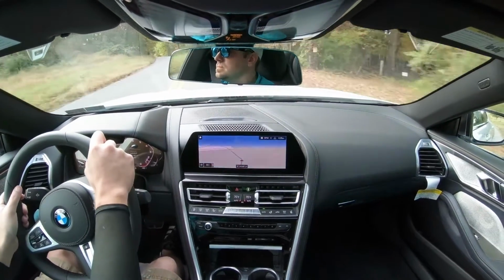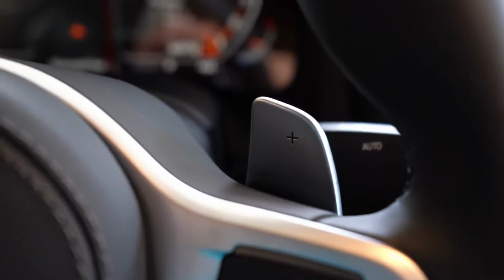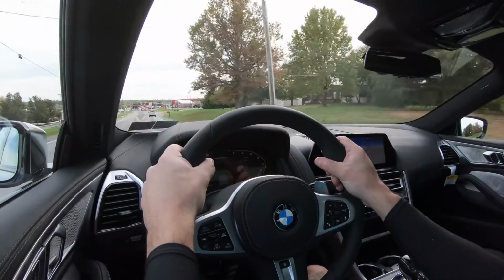But either way, having now mentioned that, let's go ahead and test out the paddle shifters. I'm going to put it in that manual shift mode I was mentioning to you guys. And by the way, to do that, simply slide the shifter to the left there. Let's test out the paddle shifters as soon as people stop being in front of me, and let's see how quickly they react for us here. Here we go.